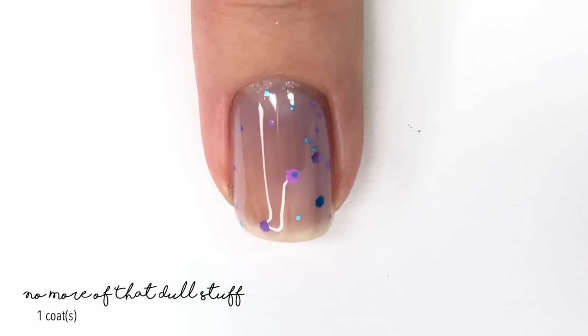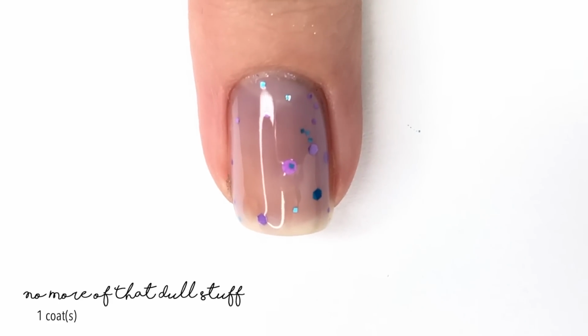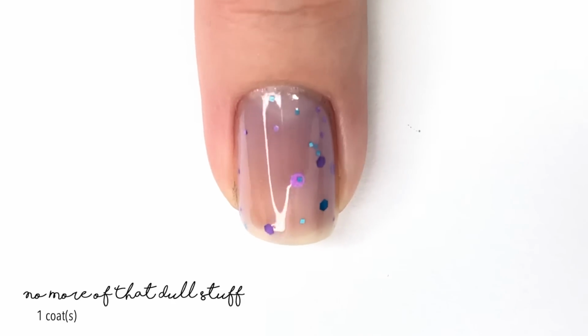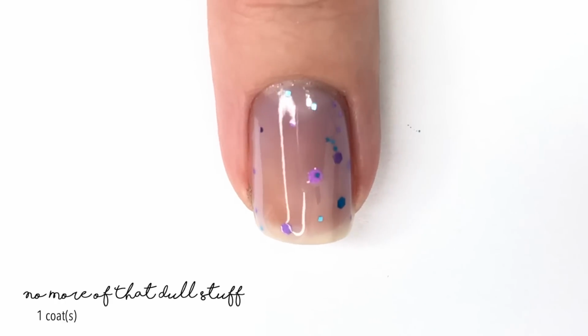which really make the polish pop, and it is so fun as you build up each coat. So in this one we actually want about 3 coats so you can get a whole bunch of depth to the polish, and it just looks super cool. But there is 1 coat, and it will start to build faster as we put on each coat.